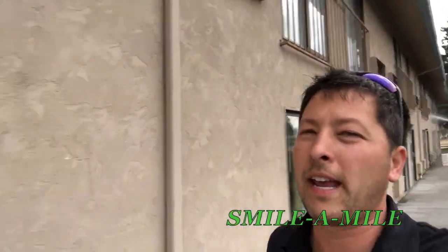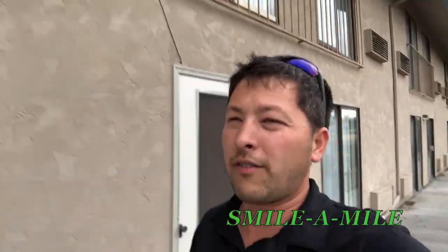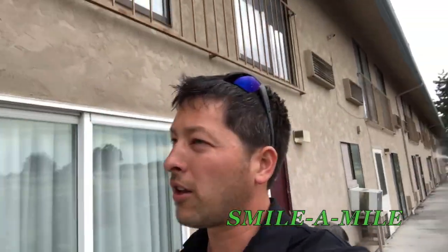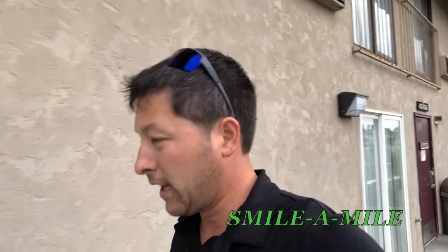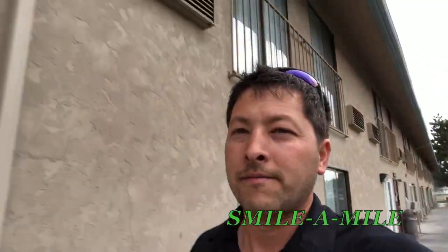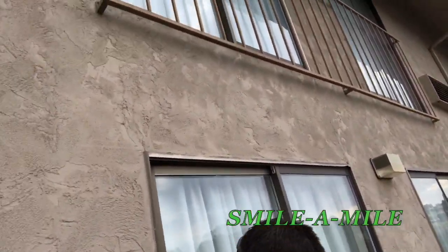All this is gonna get painted. This building is gonna look a lot different when we're done. They've got multiple color schemes, so they're doing a couple different color schemes on this one, and it is gonna look a lot different than it does right now. All the gutters, the railing is gonna be painted. Everything in here is gonna get painted.